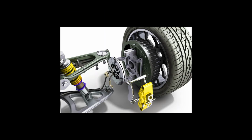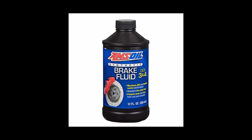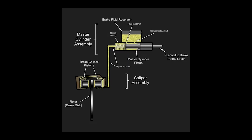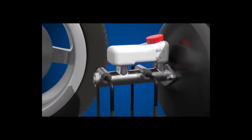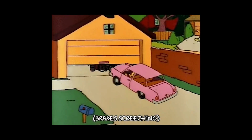Let's start with the hydraulic braking system, your car's trusty sidekick. This system runs on brake fluid, cylinders, and some serious friction magic. When you hit the brake pedal, it creates pressure that sends glycol ethers or diethylene glycol rushing to the brake pads, stopping the wheels in their tracks.